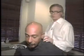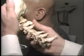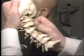Okay, Montel, come on up for me. Yes, sir. Okay, so what we're doing is examining Montel for the C1 and C2 nerve root compression. These are nerves located right at the base of the skull. When you have a misalignment, as the head deviates on the first bone in the neck, it mechanically compresses the nerve roots at the base of the skull, and that causes you a lot of dysfunction.